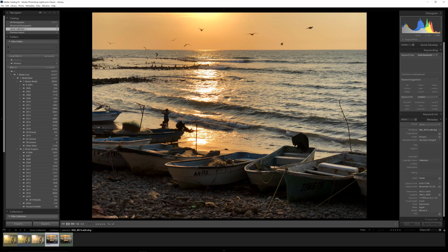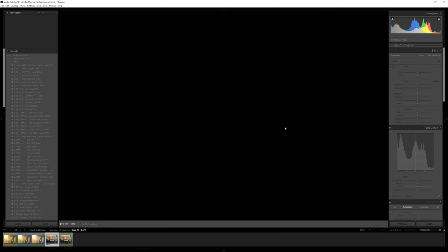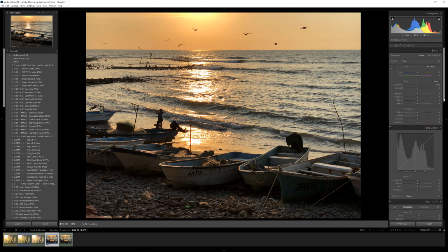So if I was posting this on Facebook or Instagram or something, okay, so this is the original JPEG out of camera, out of the iPhone 10. Let's kind of punch down our highlights, bring up our shadows, a little bit of clarity, right? Vibrance. Let's just kind of make this a little more punchy.